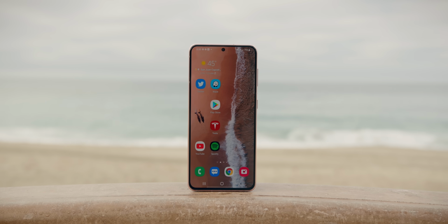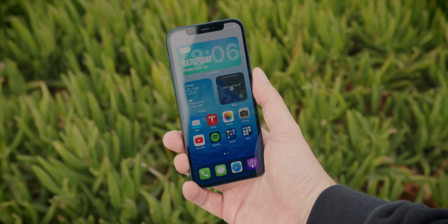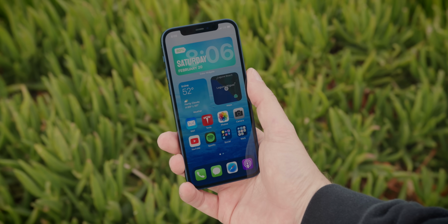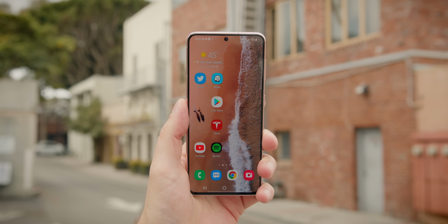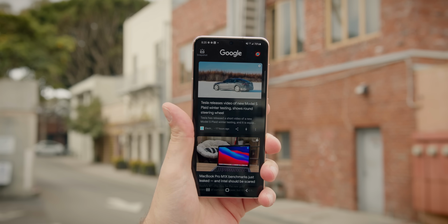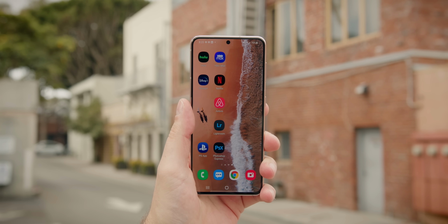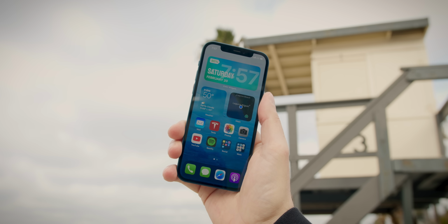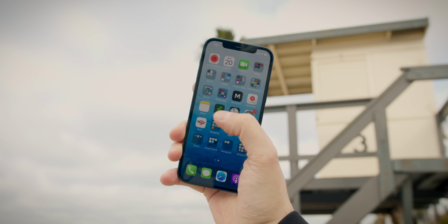So sizes are almost identical. The S21 is 6.2 inches, iPhone 12, 6.1 inches. Both have OLED screens, and both were actually made by Samsung. Difference, though, comes down to resolution. S21, feels even weird to say this though, is a 1080p display. The iPhone 12 is a little bit better. Think of it as kind of between 1080p and 2K.